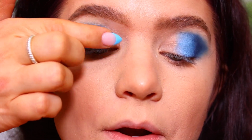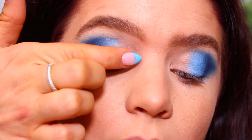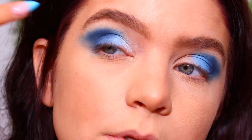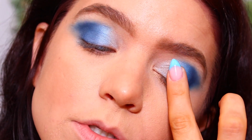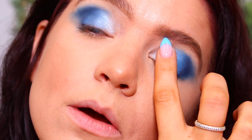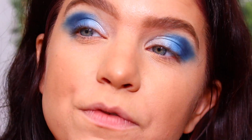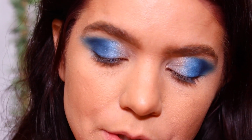So I'm just popping that right on the inner corner, and again, I'm going to fade it into that other blue there. Tap it just a little bit into the blue. I think that this combination is really nice. I still want to try one of those chromes though, so we're going to add one of those over top, but I just wanted to play with a few of the shadows in the palette first. Obviously, we're going to use the water one because we are doing the blues.